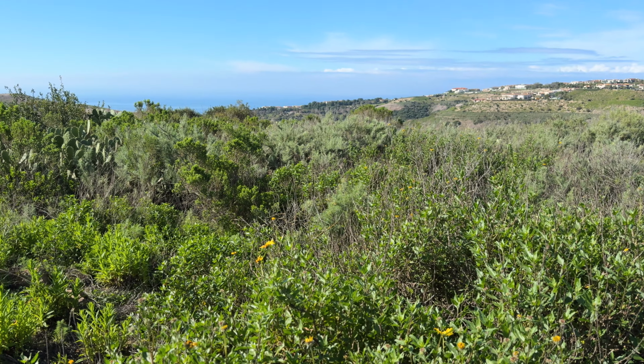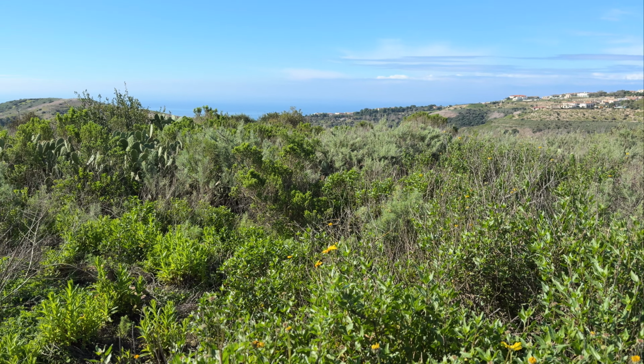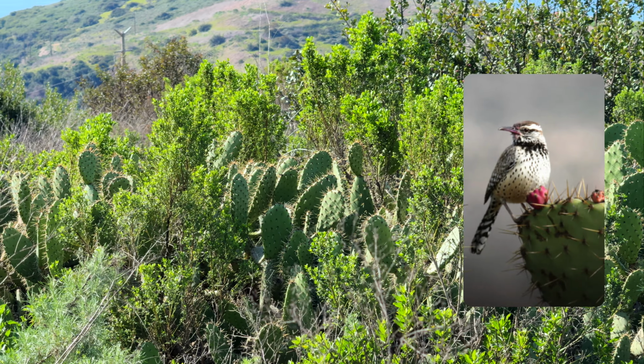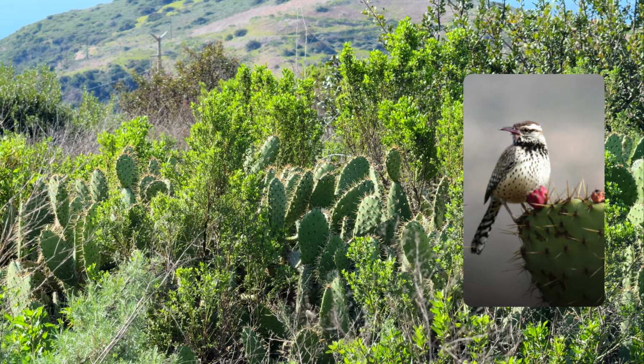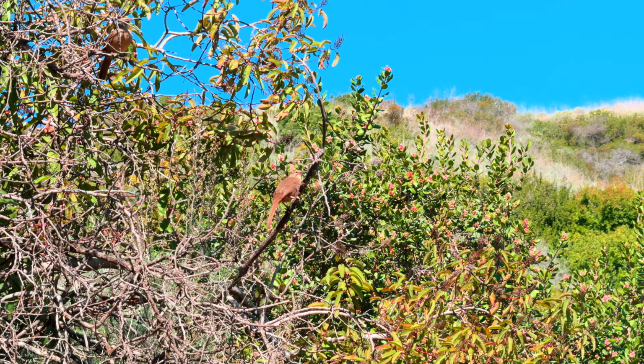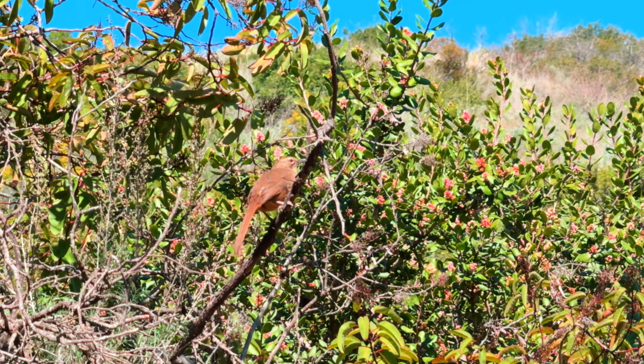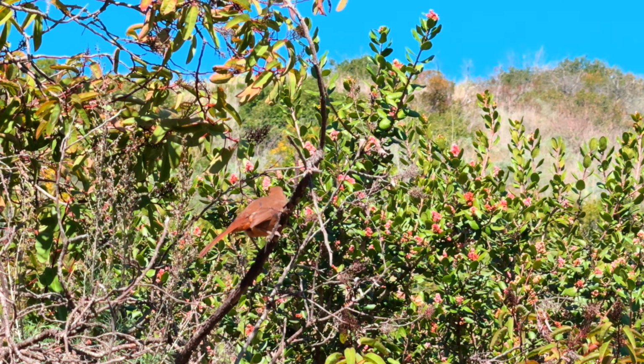In this section, you're going to see some habitat blocked off, saved for the coastal cactus wren, which is an endangered species you only find in this type of scrubland. Keep your eyes open for them. I didn't see any this day, but I did see this cute little California towhee. I think that's what it is, but lots of wildlife here on this hike.